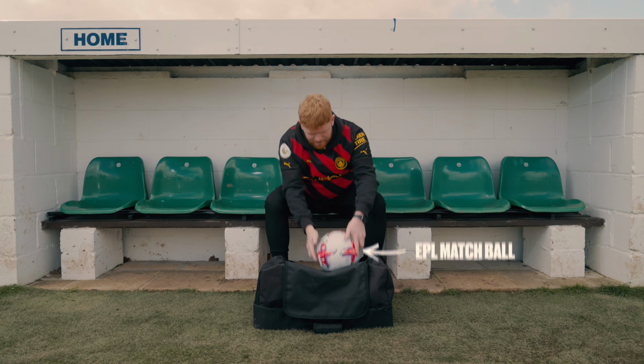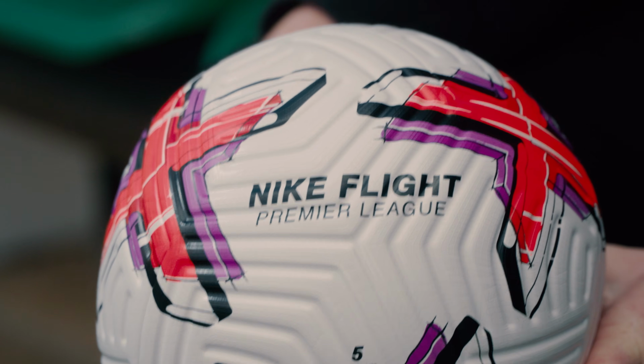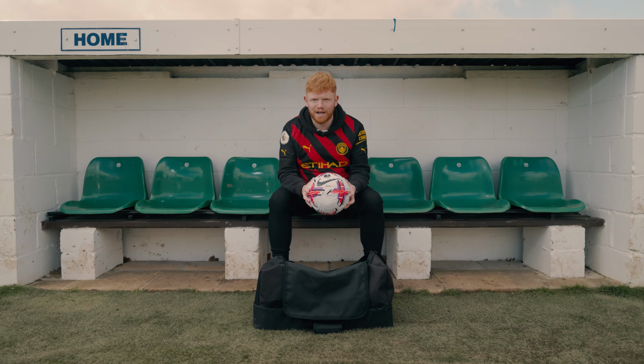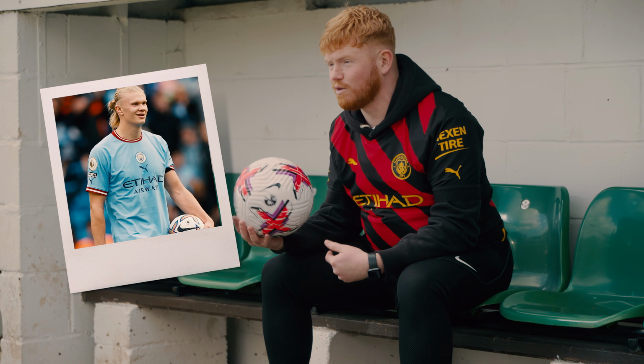Now, the next item in Erling Haaland's kit bag, I've got the Premier League football. He wouldn't actually turn up to a game with a ball in his bag, of course he wouldn't, but the reason I put it in here is because he's scoring so many hat-tricks lately, he always goes home with a match ball, so I thought it was a fun one to include.